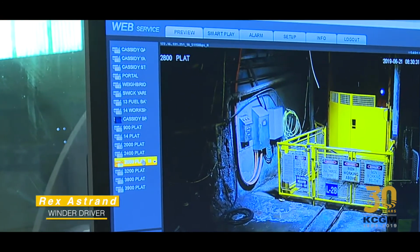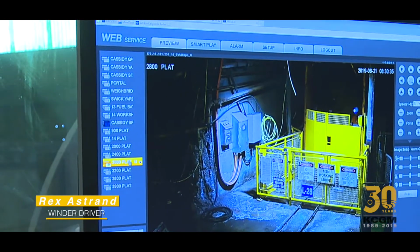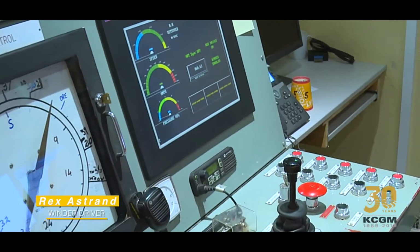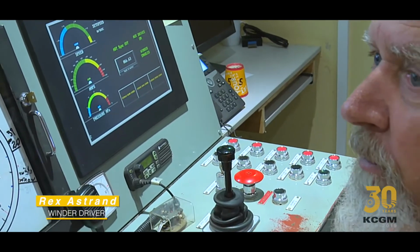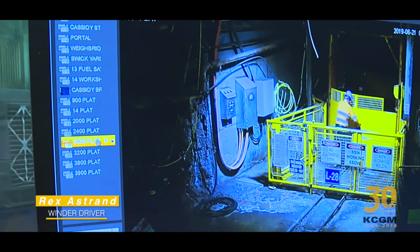I just got to line up the handhold in the cage with the top rail on the gate, pull the brake on, and I give him one bell. He won't get out of the cage until I give him one bell that it's all safe. So now he's getting out of the cage because he knows it's all safe.